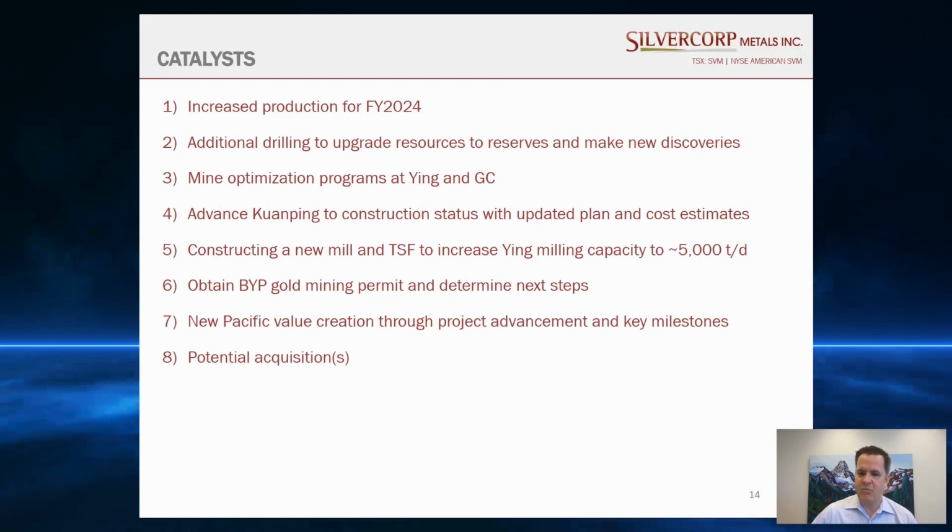Didn't really spend a lot of time on BYP, but that's a mine that we have on care and maintenance, which has a gold resource identified and looking to get the permit to bring that back on as a gold operation. And of course, New Pacific, which I just spoke to, has many project catalysts that we expect will add value to our stake there. And as always, we remain on the hunt for new projects, and so looking for potential acquisitions.